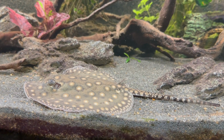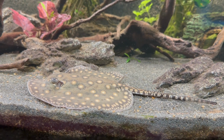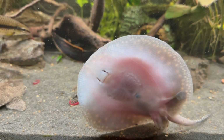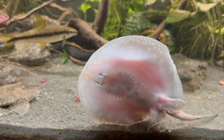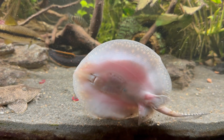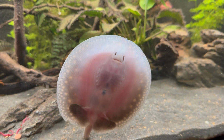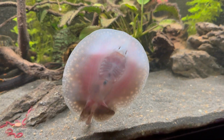Oh, by the way, if you're wondering, my stingray is a female stingray, and the way you can tell is when they go up on the glass, they've kind of got these 2 fins on the bottom that look like legs, and if they only have 2, that means they are a female, and if they have 4, that means they're a male. And yeah, mine has 2, so that means my stingray is a female.